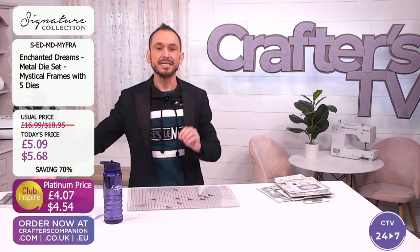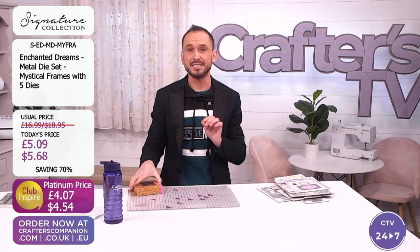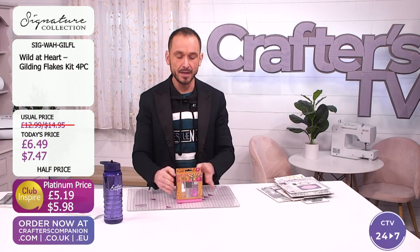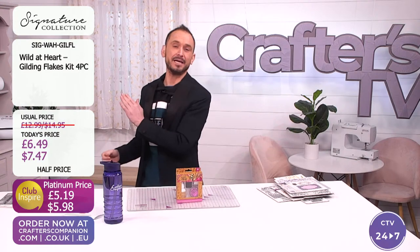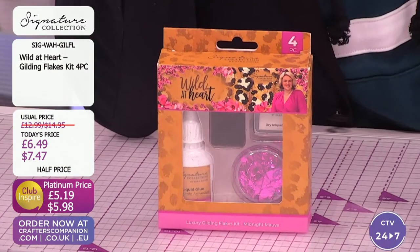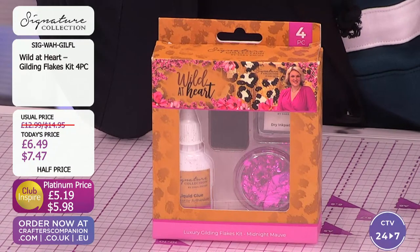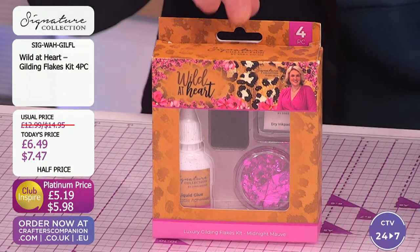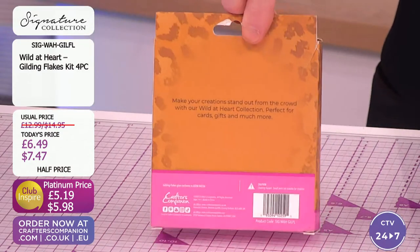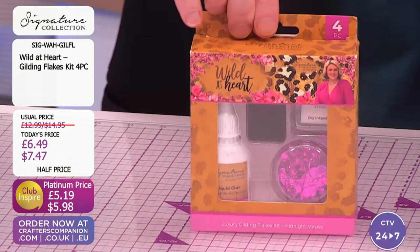Then we're going to go into, this is the only one that's not a 70% saving, but it's still a cracking saving at 50%. And I'm going to say it again, take out the title of Wild at Heart here, and you've got such the most incredible fuchsia bright gilding flakes here. Half price, $6.49 or $7.47. You would be $12.99 or $14.95, but your platinum price, $5.19 or $5.98.